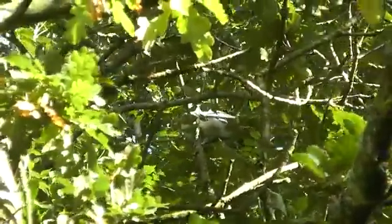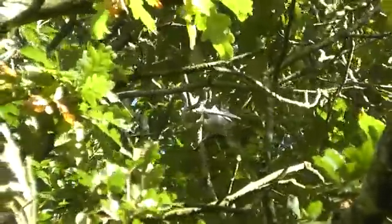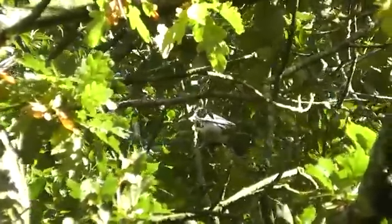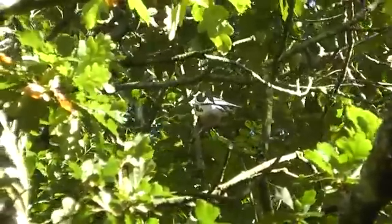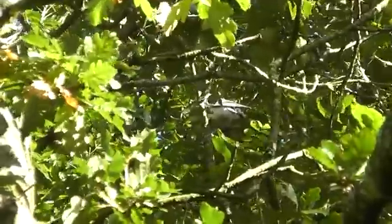And as I shoulder the rifle, I realise that there's quite a few branches in the way, directly where I want to put the pellet, which is through his head. So I have to be patient here and just try and wait for the pigeon to settle his head into one of those gaps that you can see there. So I'm just holding on aim at the moment, hoping that he'll present me with a shot any minute.